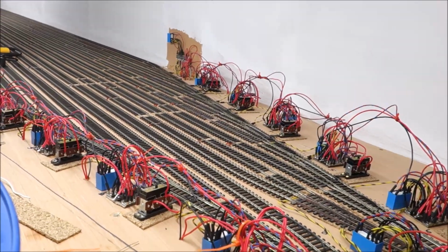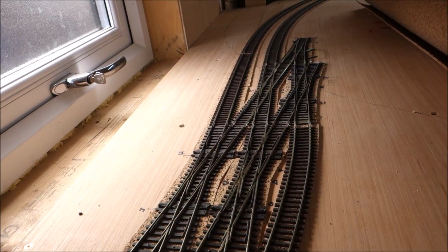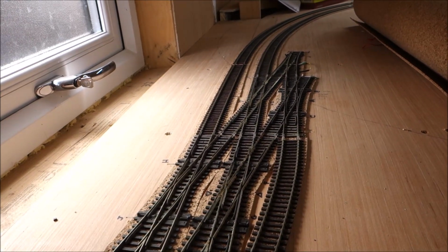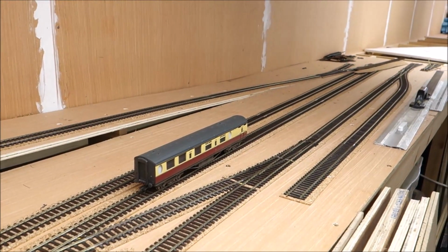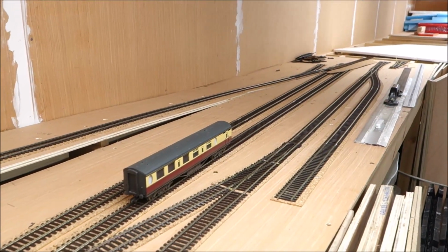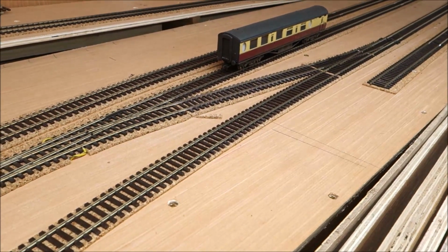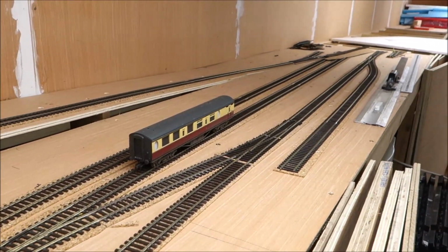Now for modelers, where we've got trains coming out of the storage yard or we've got formations that are technically off scene, we don't need trap points because we're not trying to protect real trains from real accidents. But where we've got main lines and we're trying to replicate what the real railway did, I would strongly advocate planning some trap points into your design, either by way of blind sidings, by way of run-off sidings like this, or by using the catch point units.